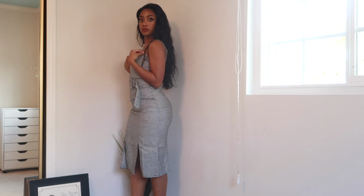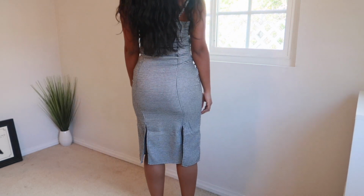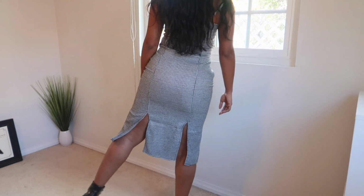I feel like most of her pieces do that. Jen, if you guys don't know, she's the creator of this brand, but it just fits so nice. It fits in all the right places, and also there are a lot of dresses that have slits in the front that don't have them in the back, so it's just really hard to bend down or to sit down with it, but this has them on both sides so that you still have enough room to move your legs, which is really, really good.